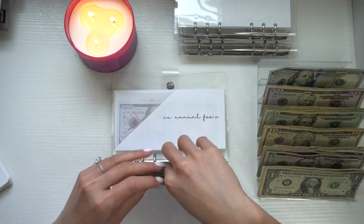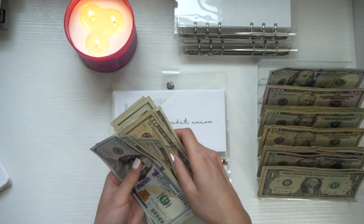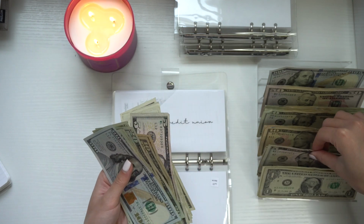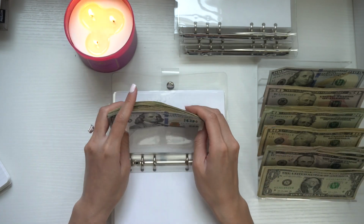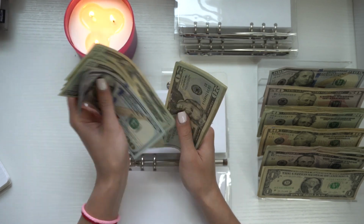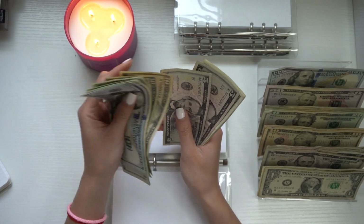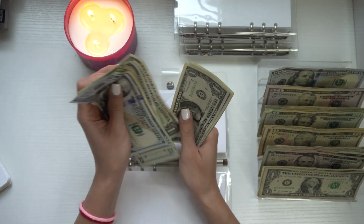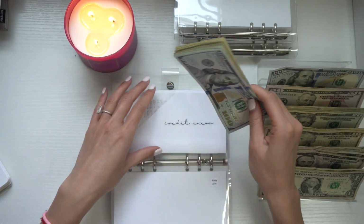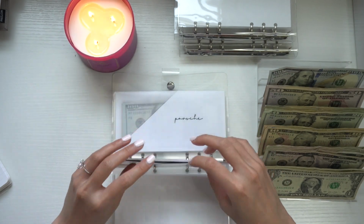Credit Union is getting $25. So now Credit Union has $338 in the Credit Union personal loan.